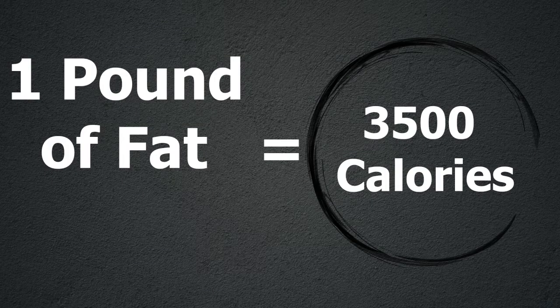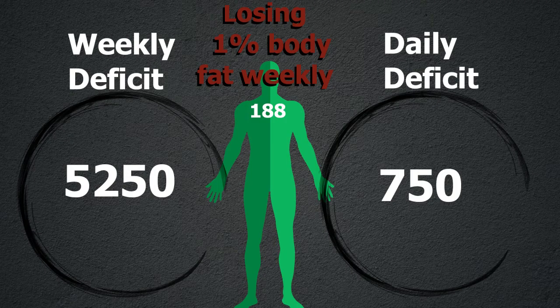Remember from earlier that 1 pound of fat is 3,500 calories. 3,500 multiplied by 1.5 is 5,250 calories. Divide that by 7 and we get 750 calories. So if I eat in a 750 calorie deficit every day, I should lose about 1.5 pounds a week.